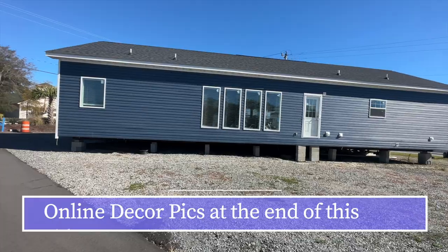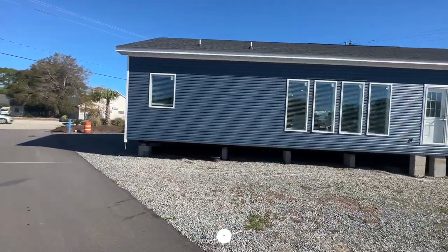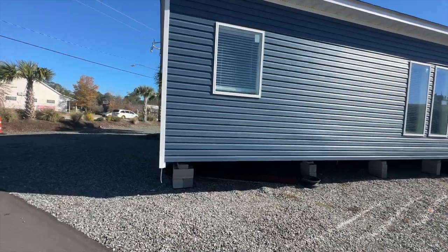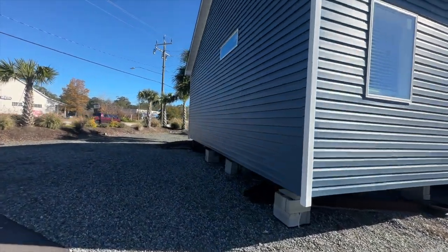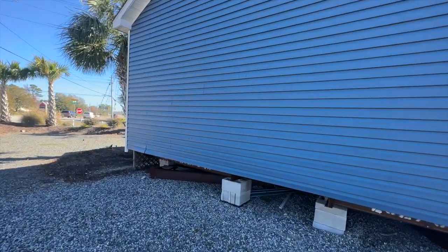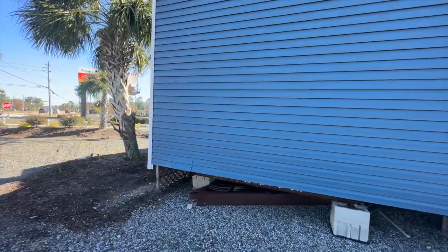Okay, all right, so let's go around to the front and we can check out the front porch, you guys. Sorry I'm out of breath, it's windy. I'm on the side of the road. I feel like I'm screaming because the cars are so loud.